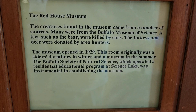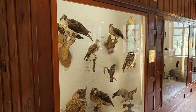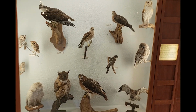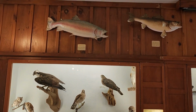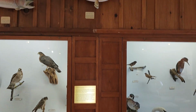Starting with the Red House Museum, which is in the administration building in the Red House area of the park. We enjoy walking through the museum each year when we are on our camping trip. We have a number of displays here. Always interesting to walk through. Look at all of the different animals they have on display.